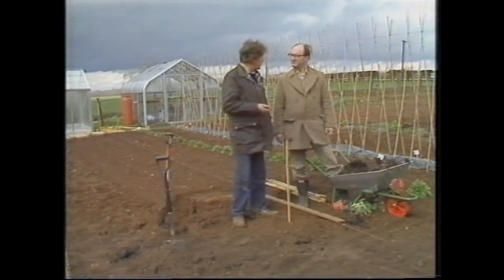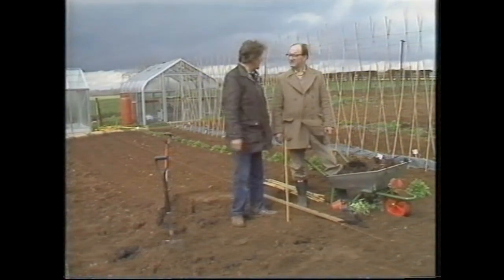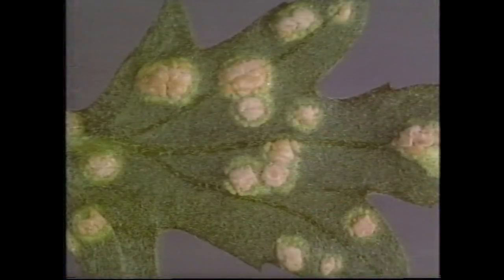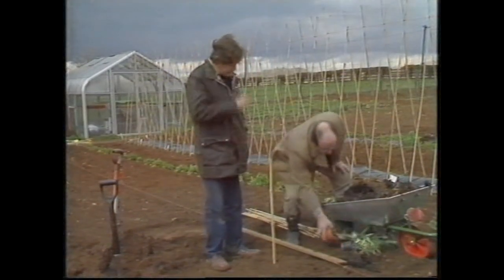Now, there's one disease which is really troubling both commercial growers and amateur growers at the moment, and that's white rust. What do we do about that? Well, look for the symptoms, Geoff. If you see little white blisters on the underside of the leaf and perhaps a yellow spot or two on top, then the thing to do is to get in touch with your local Ministry of Agriculture office. Get somebody to come along and have a look. It's a very important disease, and it needs to be diagnosed properly. Right, so that's one we ought to leave the experts to worry about. Yes, definitely.